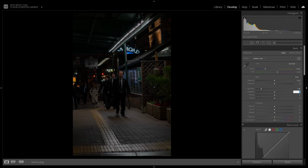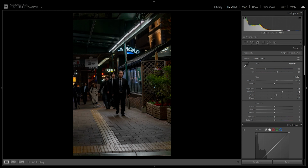Then the shadows, I'm going to go with a plus 45 just to bring back a little bit of information in the blacks. Then the blacks, we're going to go with a minus 19, and the whites again, we're going to go with a minus 11 to dim them down just a bit. Now it's looking quite dark. That's when the overexposure comes in, which will pull it up just a bit to see what we're working with.